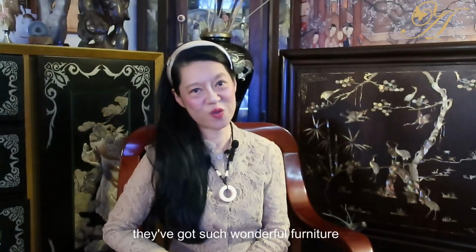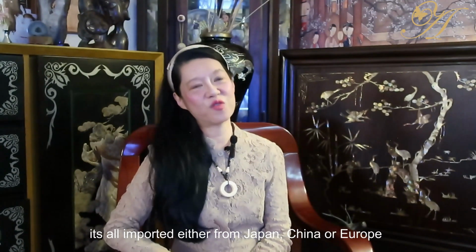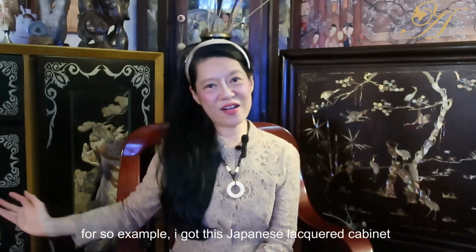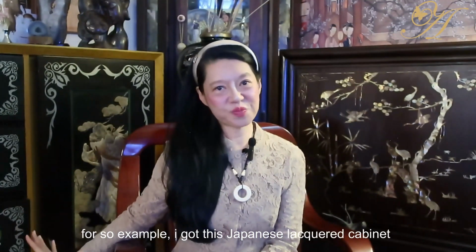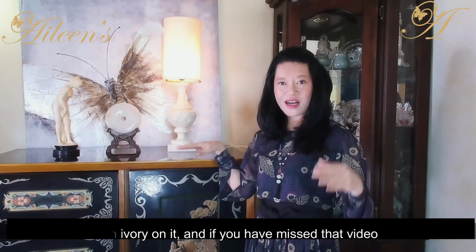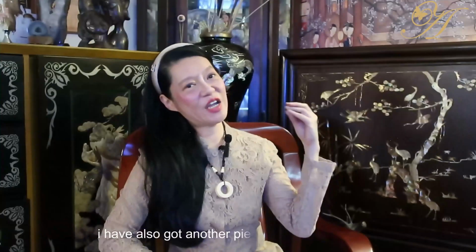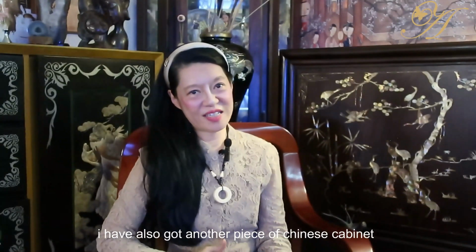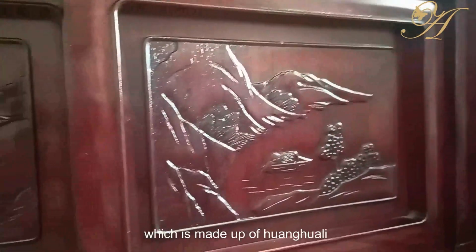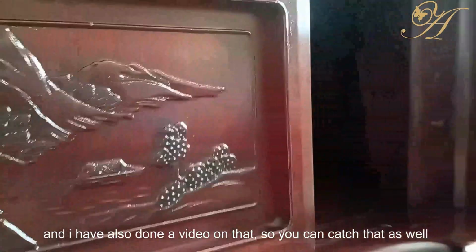They've got such wonderful furniture. It's all imported either from Japan or from China or from Europe. For example, I got this Japanese lacquered cabinet with ivory on it, and if you have missed that video, I'm going to be linking it towards the end so that you can have a look at it. I have also got another piece of Chinese cabinet which is made of Huanghuali, and I've also done a video on that, so you can catch that as well.